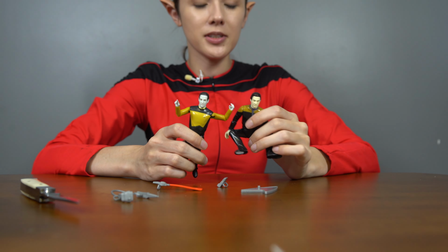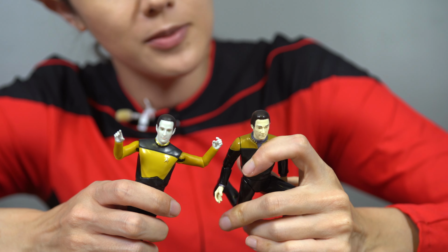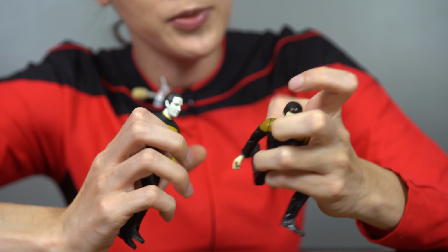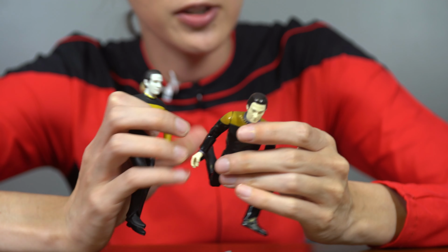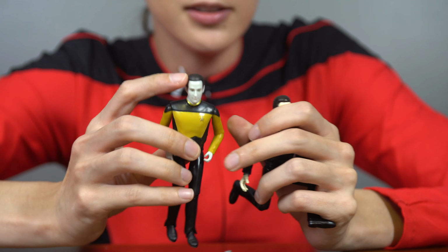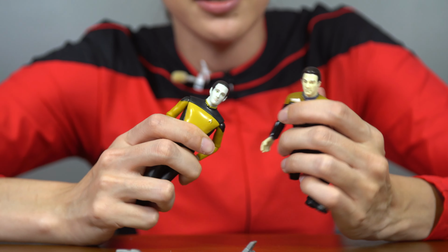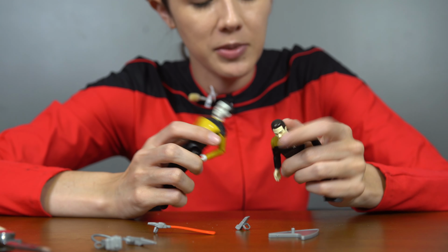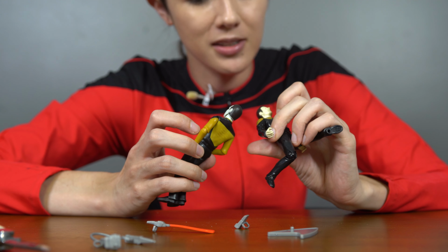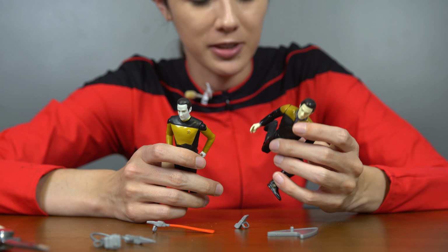And the head sculpt is slightly better, but I am curious about the paint apps. This old Data has kind of a yellowish hue, like he does in the show. This newer Data is simply white, so I guess they didn't feel like mixing their paints. And the old Data actually has more hair texture, by just a little bit. This figure is more matte, this one's more glossy for whatever reason.